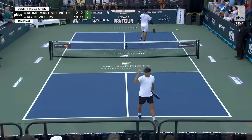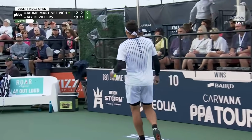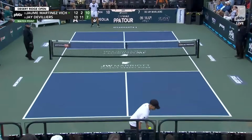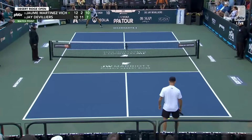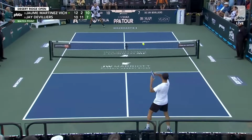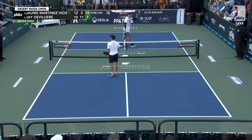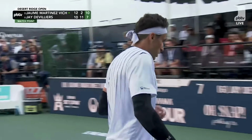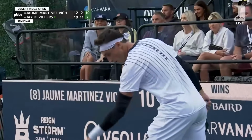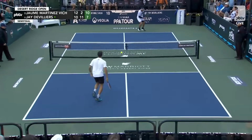And Devilliers took a step to the forehand and got beat, and we are at match point. Match point, sorry. Just deep on that one. Another firefight at the kitchen between these two. And that's the hardest crash forward we have seen from Jaume Martinez Vich. Just missed. Point.